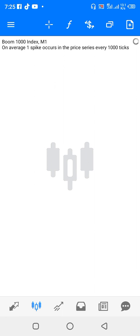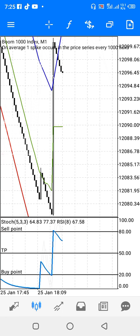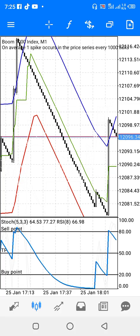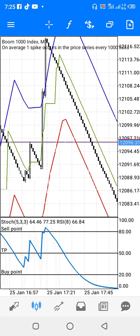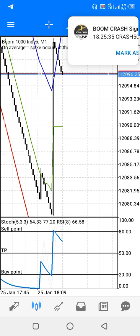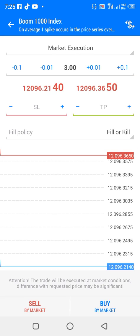So what's this strategy all about? I call it the green line strategy. I know there's nothing like that, but I developed it, so I am going to name it the green line strategy. There are some rules to this green line strategy. Let me take out some sales.